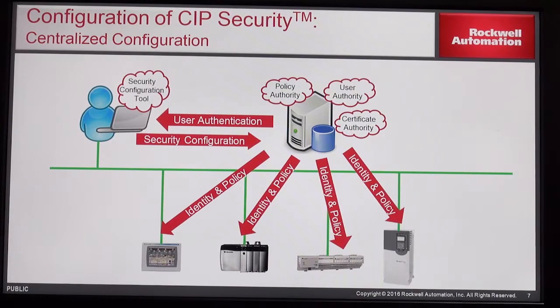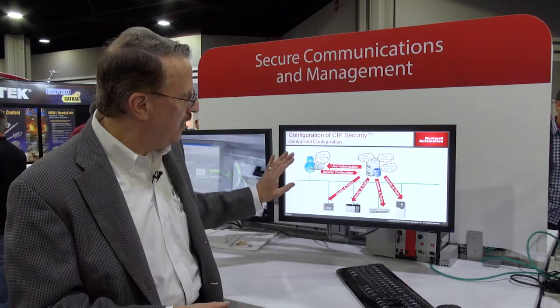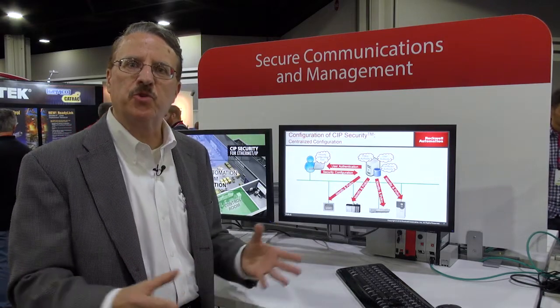Okay? Now, that turns out to be a significant management issue in terms of configuration. So the plan for us is to actually have a central authority that you can see in this picture here. We would have a central authority that would manage all of these identities. So what would happen is a user would interact with a central authority, that central authority would then manage all of these user credentials. So all the things that I just talked about in the previous slide, the secure identities, et cetera, would all be managed by a central server.